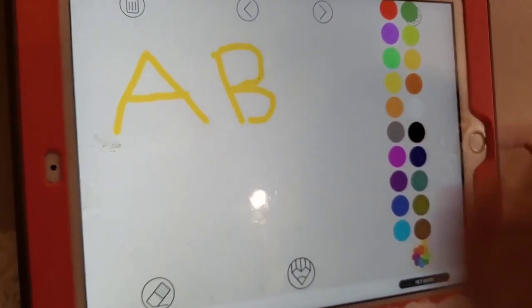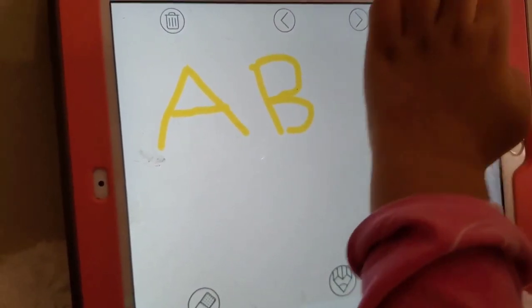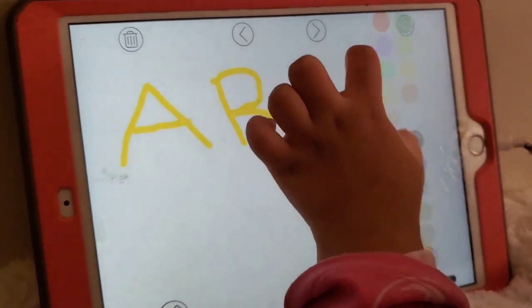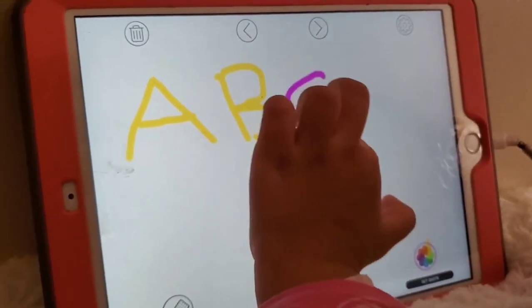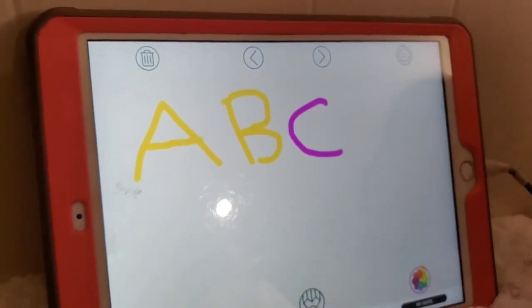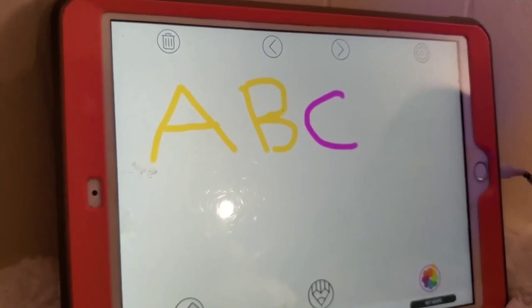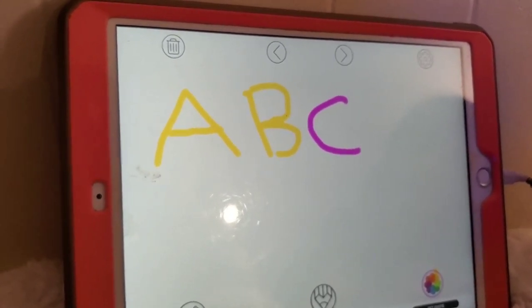So we're going to go, what's the next letter? C. Wow, so C is for? Cat. And cat and chameleon. Chameleon, that's right, and cow.